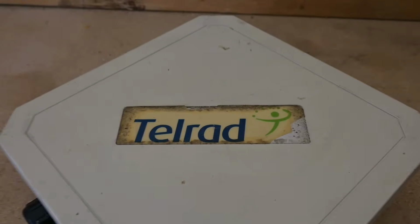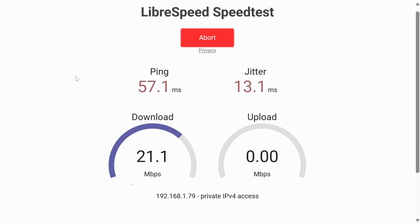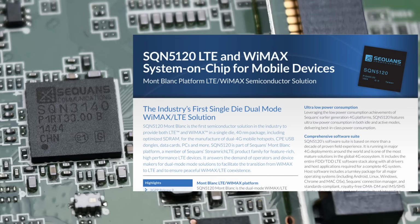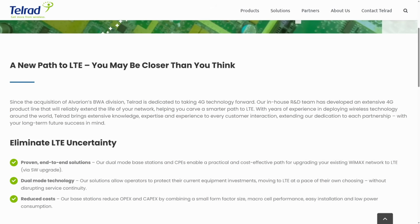Next, let's look at the Telrad CPE7000, which came out around 2013. This receiver is a lot faster than the PMP320 SM, reaching up to 40 megabits in some speed tests. Though the big draw wasn't that it was just a good WiMAX CPE, it was also capable of being used with the newer LTE networks thanks to the Sequans SQN3140 modem card that could use both technologies. Telrad also sold access points that were compatible with both LTE and WiMAX, allowing operators of larger WiMAX networks to more gracefully transition their networks between the incompatible standards.